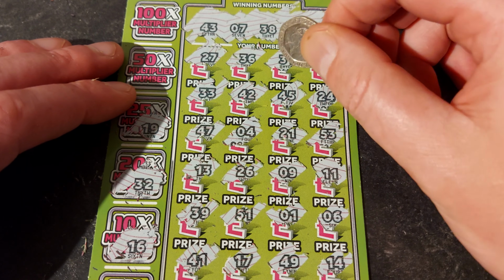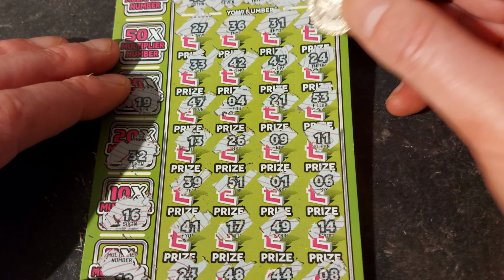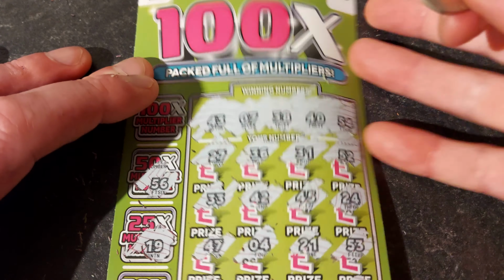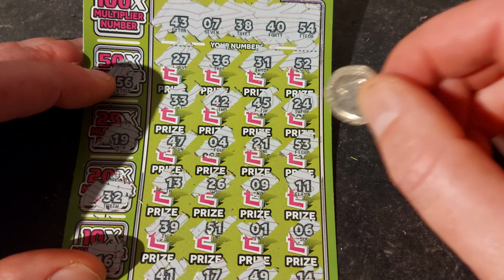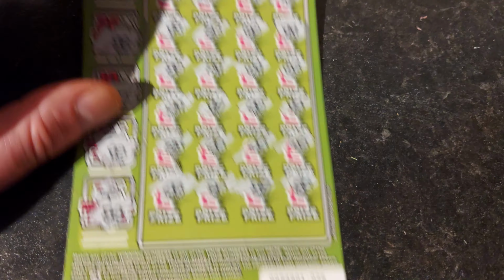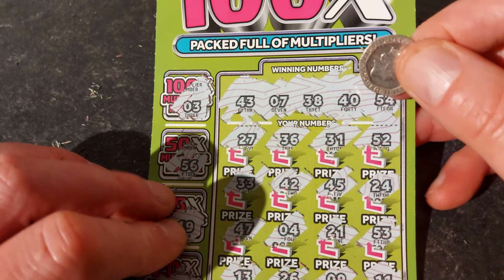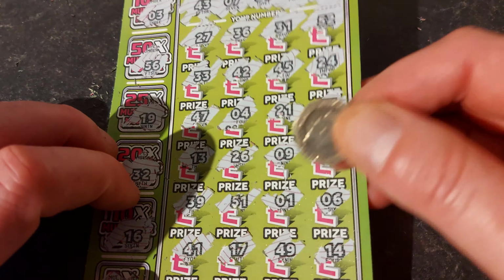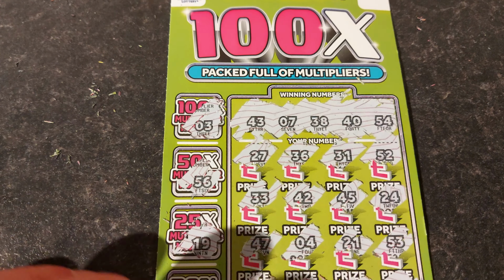Right. This is a 25x. Have we got a 19? So we've got 13, 11, 17, 14. No, 19. Oh, come on. 5 and 6, 56. Right, what 50s have we got? We got 52, 53, 51, and a 55. No good to man or beast. On its own, number 3. Have we got a 3 at 100x? We got a 4. We got a 1. Oh, no. There we go, guys. Unfortunately, we haven't.